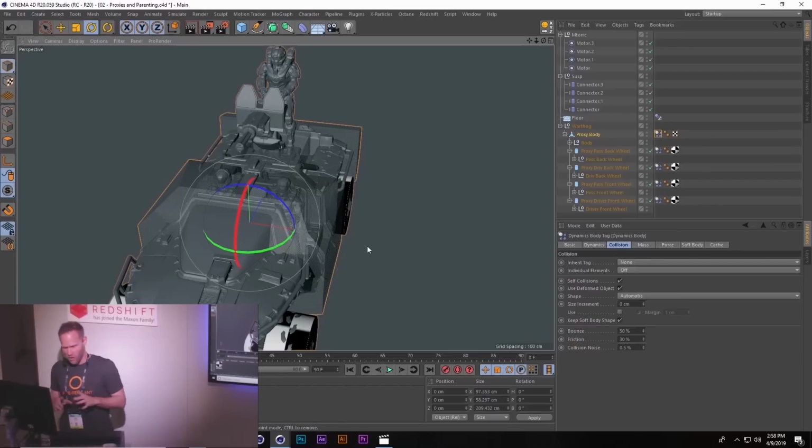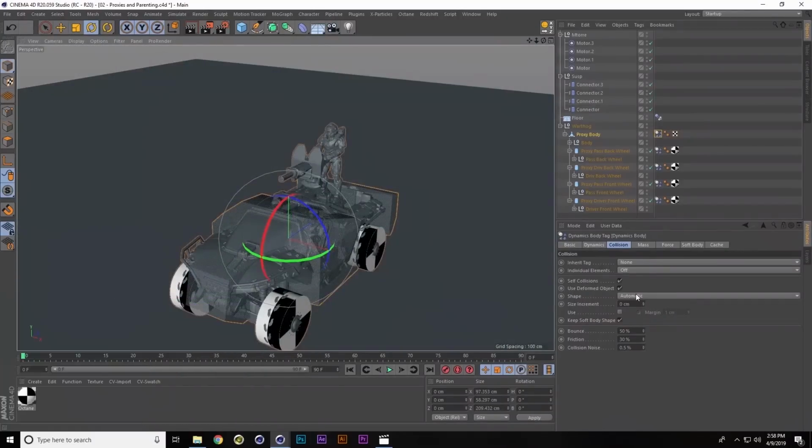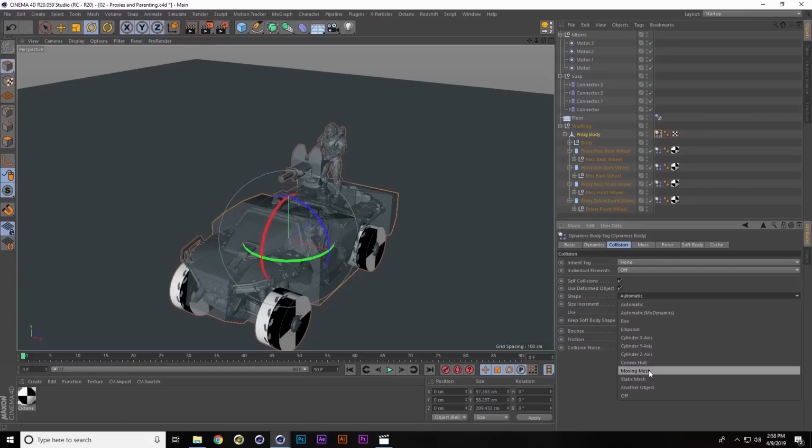all that. So let's change this shape to moving mesh, which is saying I want you to treat this like a collapsed mesh. I want you to look at the angles of the polygons, where they are. I want you to look at the whole thing. If you were to do this to the body of that CAD model, it just wouldn't be good. Don't do it. All right.